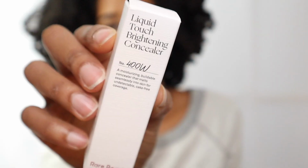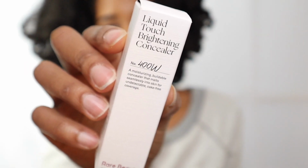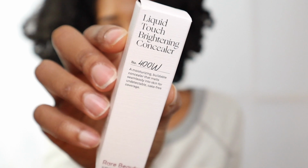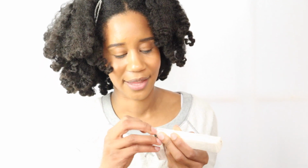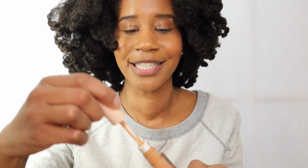And I also got the Liquid Touch Brightening Concealer in the shade 400W. This one is also by Rare Beauty, and it's really cool too. So I'm going to just show you the packaging, and I have to show you the actual inside. Actually, I can open it. I already know what it looks like on the inside because, like I said, I tried it on in the store.